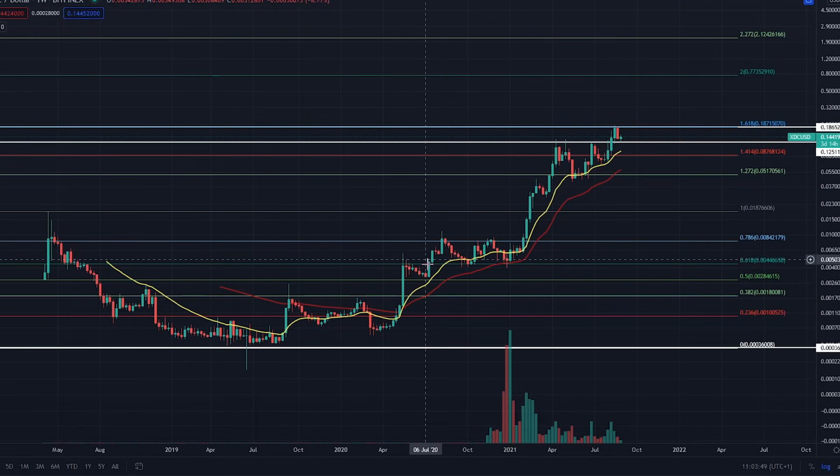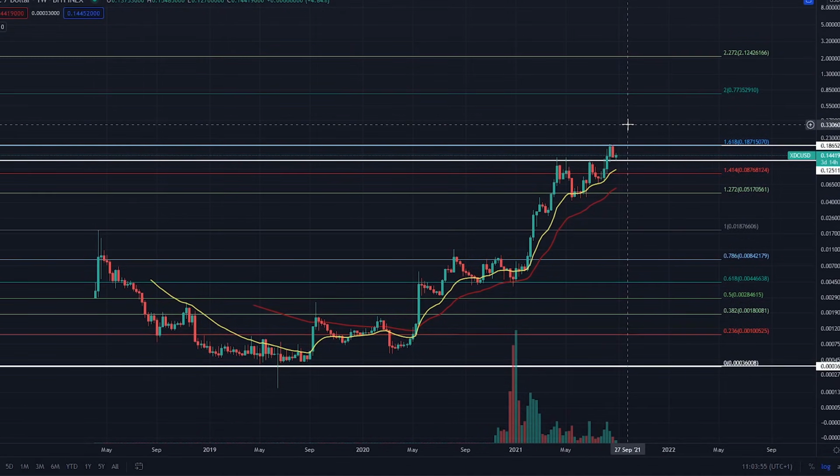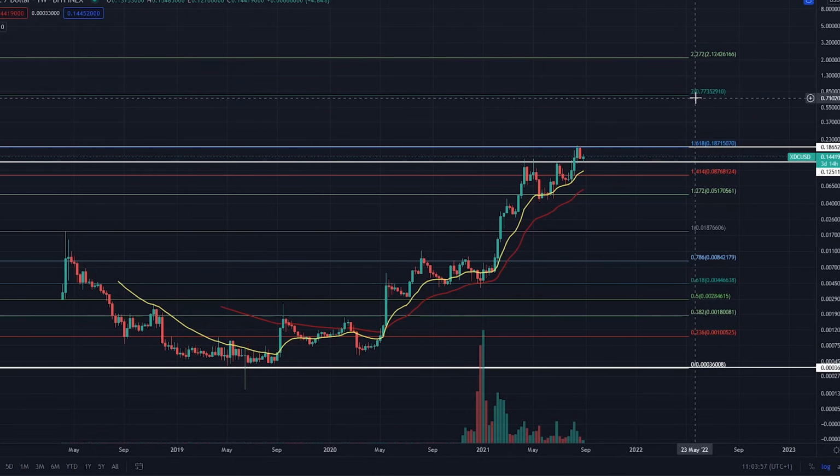And you can see, comes up, consolidates, comes up, consolidates, comes up. You know, these are fib targets that we do expect XDC to get to. So we've got a fib target here at 2, okay, which is 77 cents, and then we've got the overextension at 2.272 fib, which a lot of projects get to in bull markets, okay, a lot of projects. Bitcoin gets to it, Ethereum got to it, XRP got to it. You know, these projects get to it in their bull markets, okay. So again, not financial advice, nothing I say is financial advice, okay.